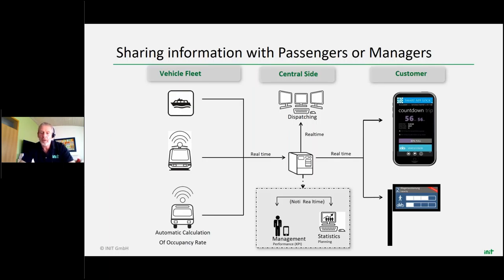Just a bit of an overview of how this is done. In general, counts are done on the vehicles. Sensors are generally in the doors, sometimes in the corridors of undergrounds. And they count very accurately, by a whole host of suppliers, the number of people traveling in and out of a vehicle or up and down a corridor.